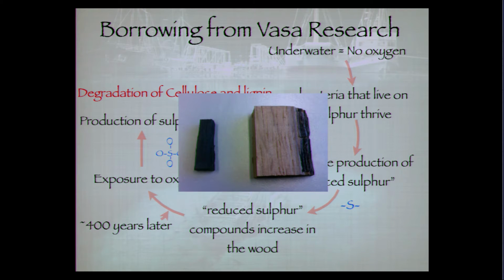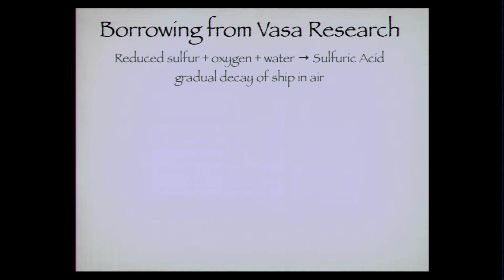Here I'm showing you an example of just that. This is a piece of waterlogged wood that has been severely damaged by sulfuric acid. And on this side, it's also a piece of waterlogged wood which hasn't seen that much degradation. You can see the difference. So what are we saying here, really? The reduced sulfur comes into contact with oxygen and water, forms sulfuric acid, and decays the ship.